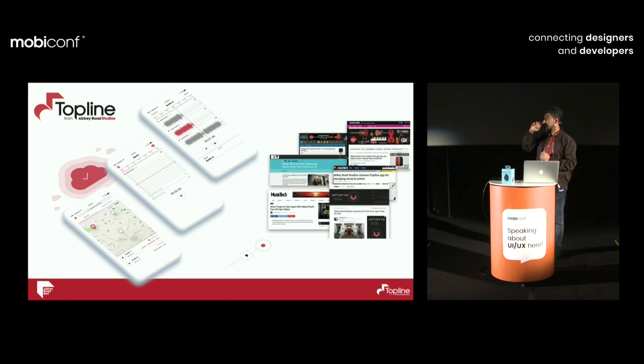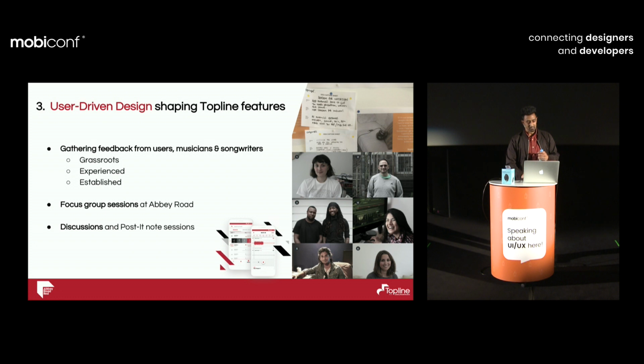And so late 2017, the app came out. We got some good press on it, but the main thing was to see, does it serve its purpose? We've created it, we've done some test flight stuff, but we really want to put it out there and check whether it's doing the job that we want it to do. So this is phase 2 of the user-centered design.